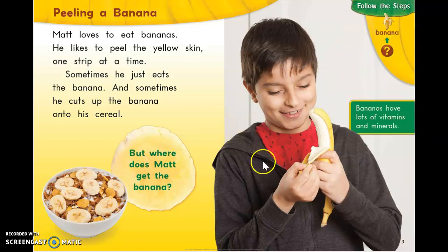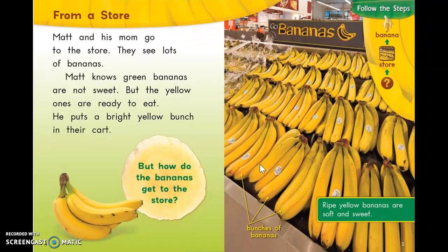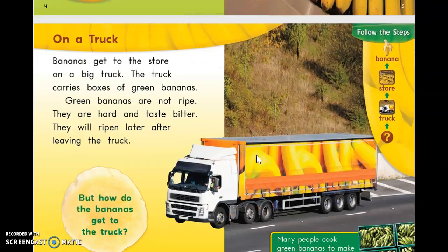So where's this banana come from? From a store. Matt and his mom go to the store. They see lots of bananas. Matt knows green bananas are not sweet, but the yellow ones are ready to eat. He puts a bright yellow bunch in their cart. So here are some ripe yellow bananas that are soft and sweet, and here's your label that are bunches of bananas. But how do the bananas get to the store? So we have the store where you're going to get your banana, but how do they get there?